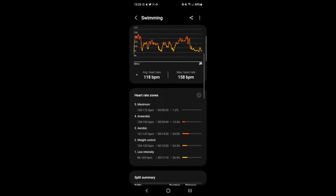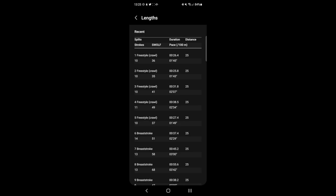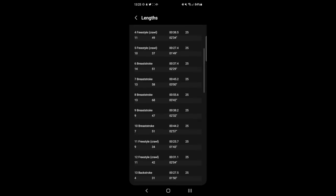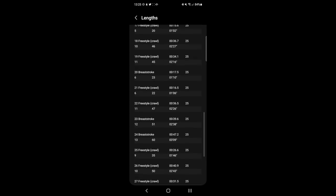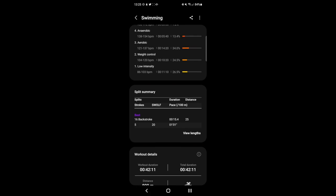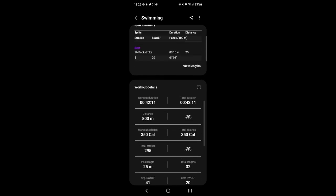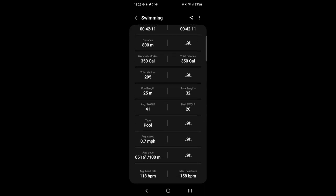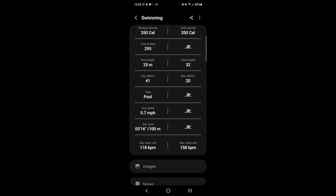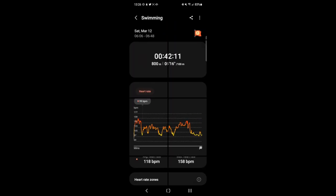So we have heart rate, max zones, split summary. I can view the lengths. It shows me all the lengths of the pool, which is really, really nice. Crawl stroke, breaststroke. And when I compare it to Garmin, the stats are spot on. It's quite accurate. And then you can actually see your heart rate while you're swimming, which is nice. And then it has the SWOLF, which is very detailed. Total distance, workout calories, total strokes, the pool length, which is customizable, the type of workout, whether it's open pool or closed pool, max heart rate, average heart rate, etc., etc.